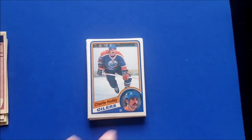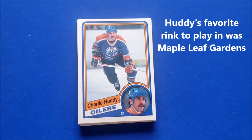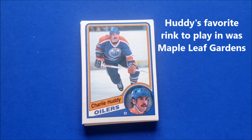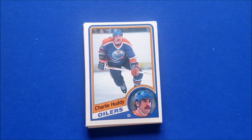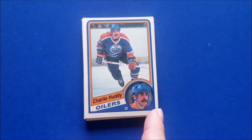Up next, we got Charlie Huddy. The NHL used to have a plus-minus award, and Huddy won it in 82-83 with a plus-64 ranking. He was usually paired up with Paul Coffey. He'd let Paul take off and do his thing while Huddy covered for him defensively. And he's got another great 80s stash there.